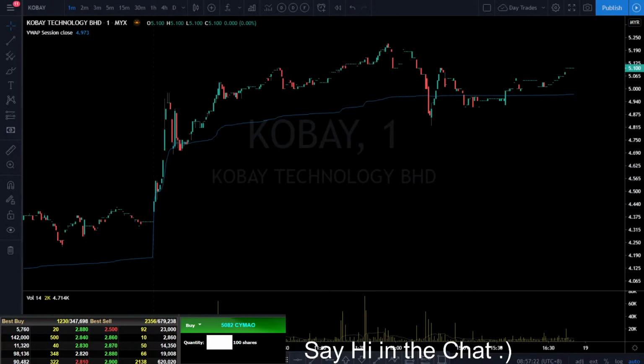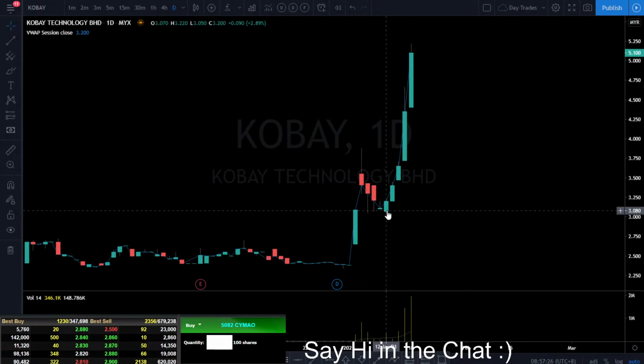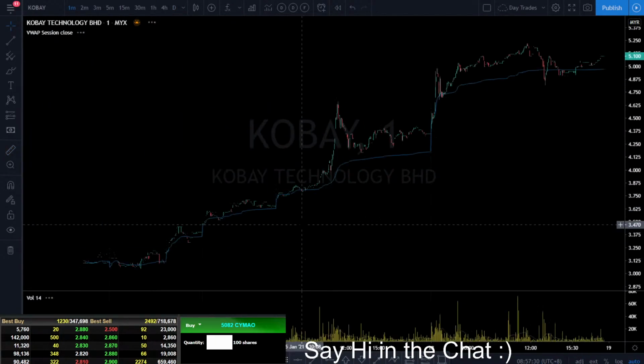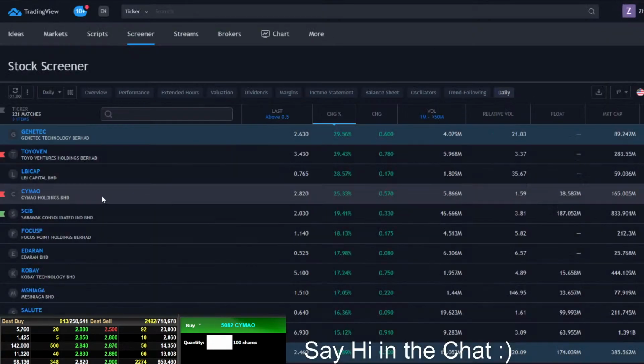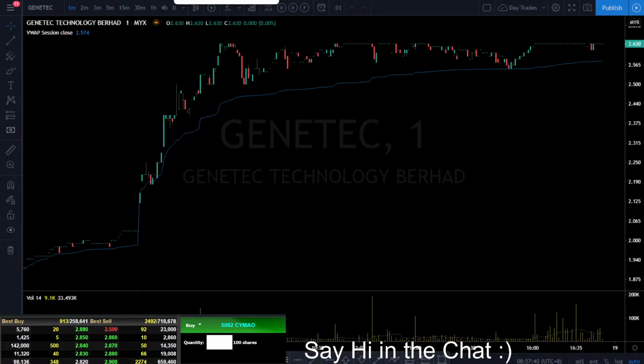And the next one, Kobe. Rather extended on the daily chart as well, 60% up in the past few days. So these are the stocks that we're going to be watching for the morning, either a continuation move or a dip buy.